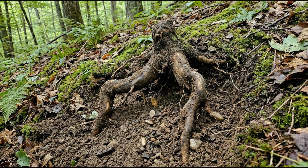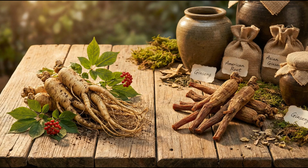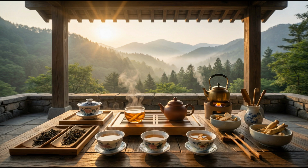Cherokee healers called it the plant that helps you find your center, understanding that this unassuming woodland herb could restore vitality without overstimulation, providing sustained energy that felt natural and harmonious rather than jittery or artificial. The active compounds in American ginseng, known as ginsenosides, work at the cellular level to optimize energy production and stress response throughout the body. Unlike its more famous Asian cousin, American ginseng provides what traditional Chinese medicine calls cool energy, supporting stamina and mental clarity without causing the overstimulation that can result from more heating, adaptogenic plants.